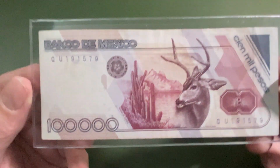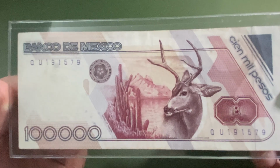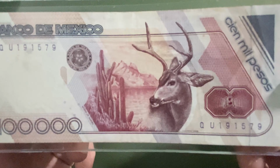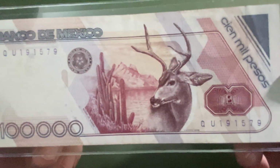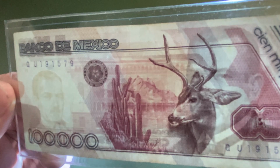To me, the 100,000 reverse appears to be a "which one doesn't belong" thing. It's the only reverse of this series that shows a realistic landscape and animal, which is a white-tailed deer. The imagery is from the state of Sonora, which is the home of Plutarco Elias Calles, who is also portrayed in the left watermark window. The security features change again, reverting back to the embedded UV threads along with the security thread and the metallic reflective planchets.